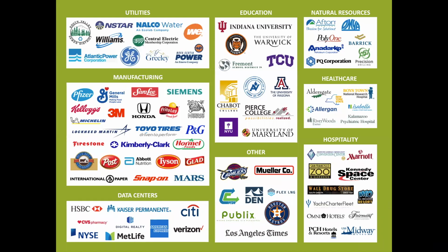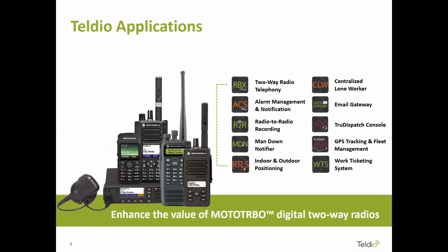So lots of different customers, lots of different verticals. We have lots of different solutions for all sorts of different size customers and different verticals. We're now up to 10 applications now that we have added WTS into the system. So you can see here all of the different applications we have. Again, we like to be a one-stop shop for all of your application needs. So we have everything that you need end to end.